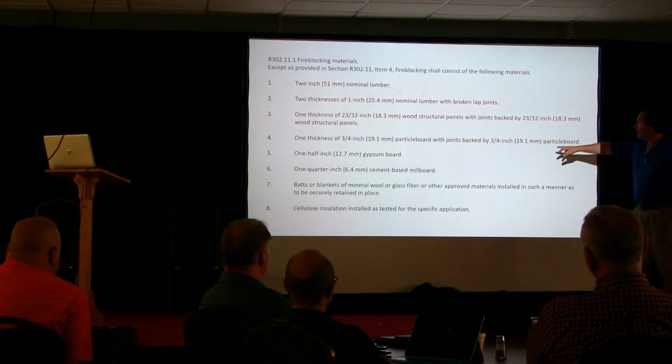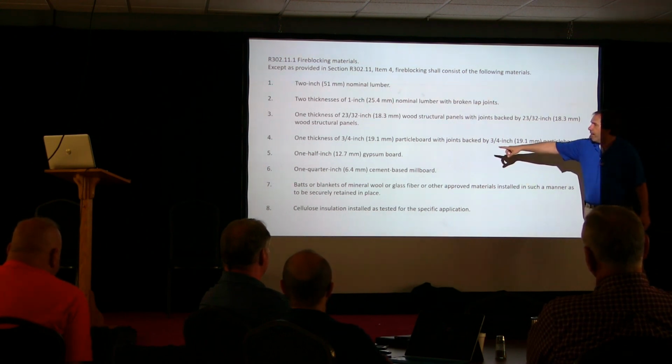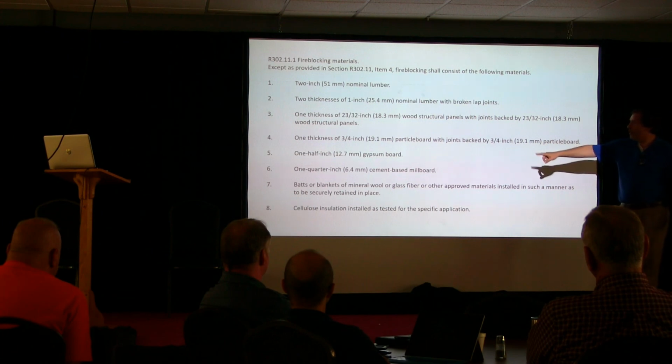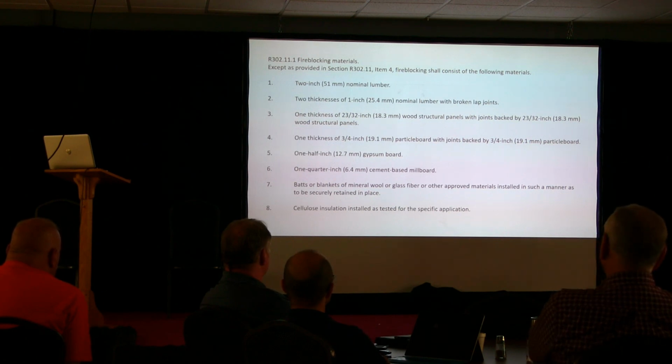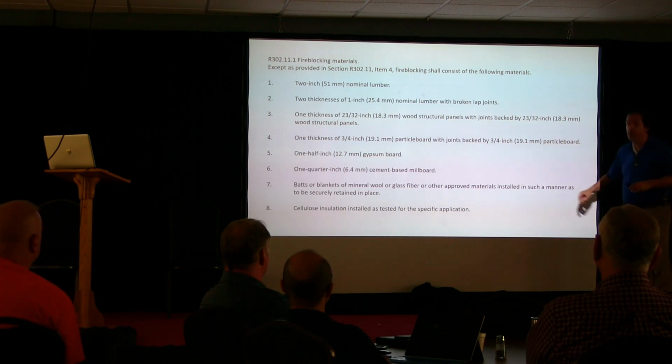And then we've got 3/4 inch particle board, half-inch gypsum board, 1/4 inch cement-based millboard. Nobody wants to use Hardie Plank to do it, but I've seen some people use it. Batts or blankets of mineral wool, or other approved materials, installed in such a manner as to be securely retained in place.